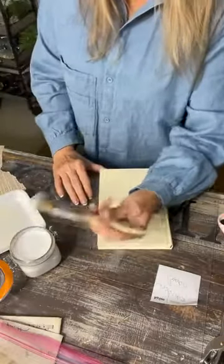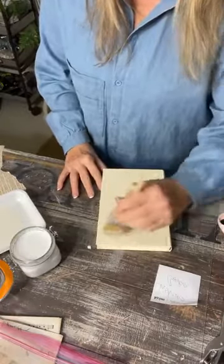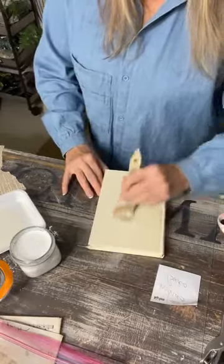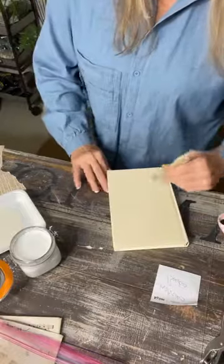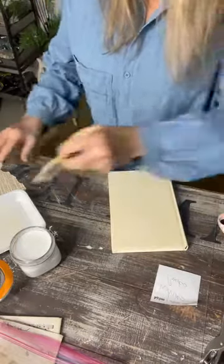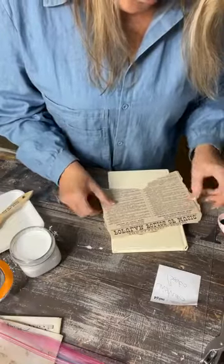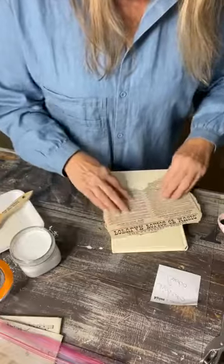Okay, so this takes a little while. Whenever you see a Mod Podge project, you know that it takes just a little bit, for me at least, to get all of my pages or all my pieces that I'm gonna lay on top figured out, and just how I want it to be. So we're gonna kind of whop it here a little bit, just kind of angle it a little bit like that.